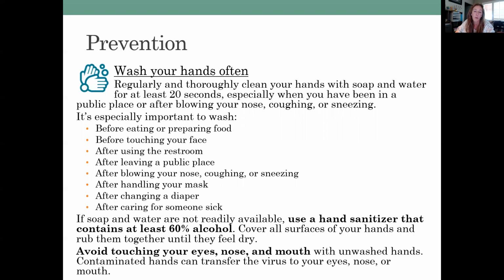So the first thing that we want to do to prevent the spread of this disease is to wash our hands often. We want to make sure that if we have soap and water, that we thoroughly wash them and clean them for about 20 seconds. And if you're wondering how long is 20 seconds, that is about the length of time to sing happy birthday twice. You want to make sure that you wash them, especially if you've been in a public place, or blowing your nose or coughing or sneezing, or before you prepare food, or certainly before you touch your face.